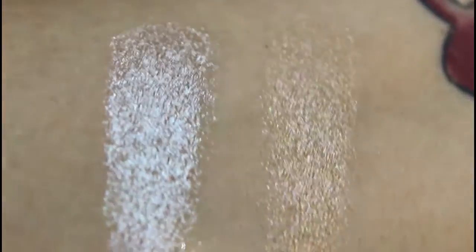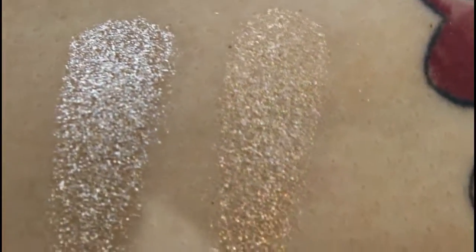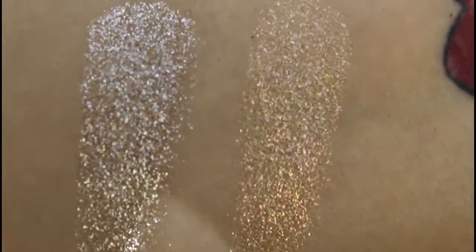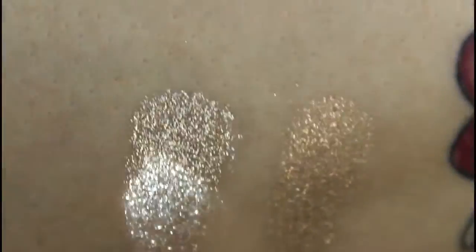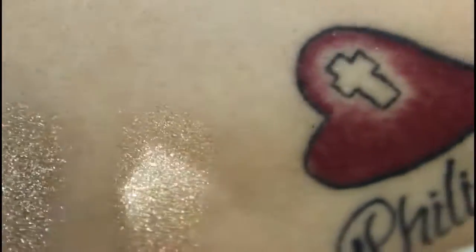Oh yeah, there you go. You see that pink on Interstellar? So pretty. It's like magic. Wow, so pretty in the sunlight. It almost looks like it's got a little bit of lime green colored shimmer in there, just dancing in the sunlight. So pretty. Could you imagine your eyes just totally twinkling in the sunlight with these shadows on?